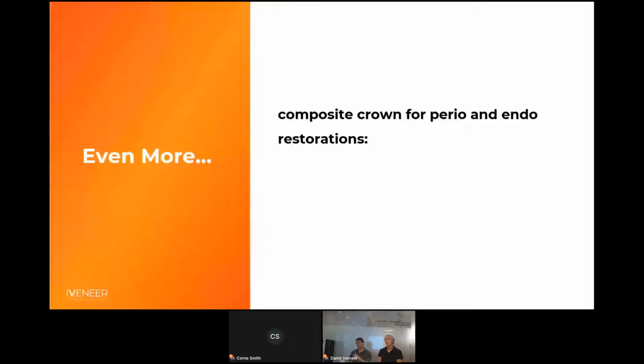This is a little bit more advanced, but you can also do a composite crown after endo treatment, or if you remove a ceramic crown and you don't want to continue with a ceramic crown, I can build a composite crown because I control the technique. I can get very good results. You have to make sure that after the endo treatment, there is a fiber post, of course, and not a metal post.